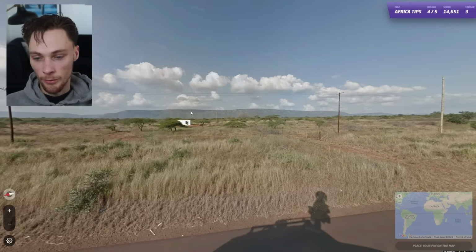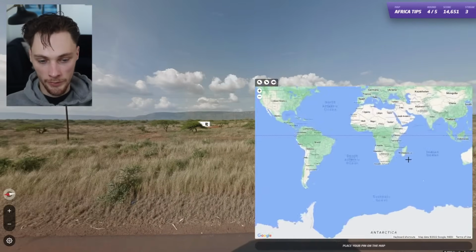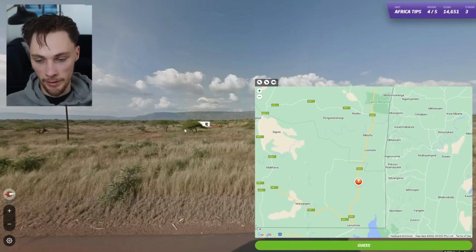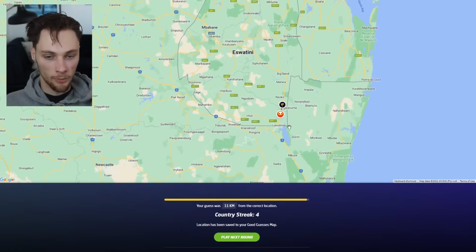And in Eswatini on the eastern road, you get this ridge to the east here. So if you're on this eastern road down here on the MR8, you're gonna have this ridge to the east. So it's a very distinct thing to know the road in Eswatini. And it was the MR8.